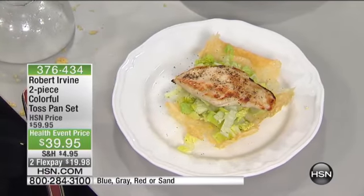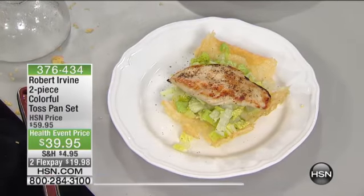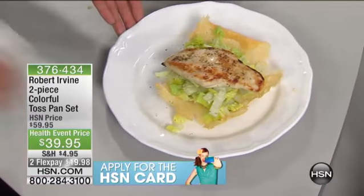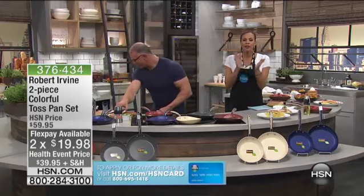Now, let me tell you, if you buy this in any restaurant, you're going to pay $12 to $18 for that same plate right there. Look at that. Absolutely incredible. See, we don't have to be a chef like you to actually cook like one. Robert said, Angie, these are your everyday go-to pans.